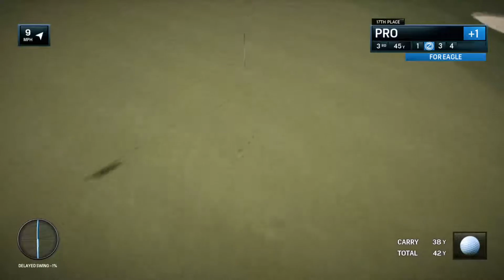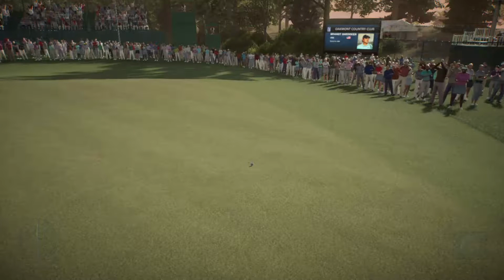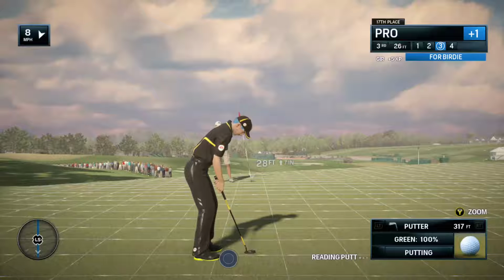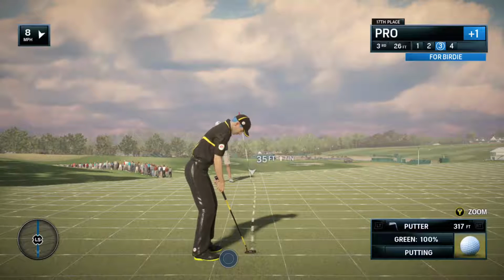Well, Frank, obviously way too much club there. You got to think something like that, or at least misread the wind. This is never going to sit down. You don't want to let this one get away. This is about concentration and focus at this point.